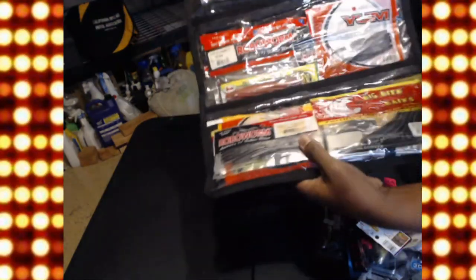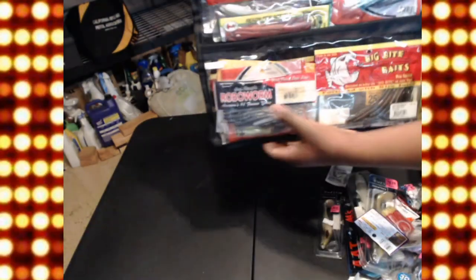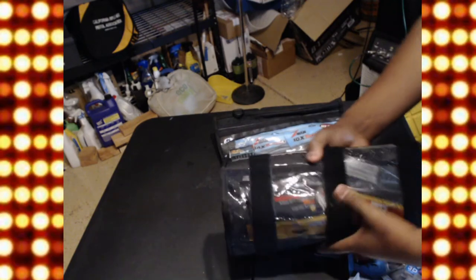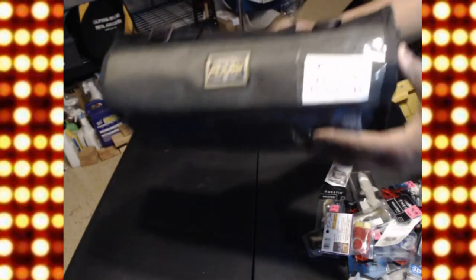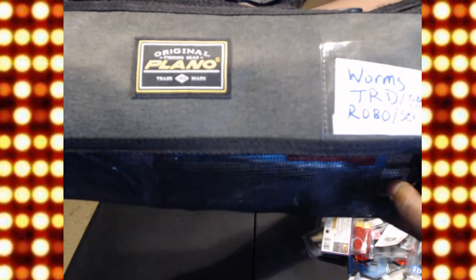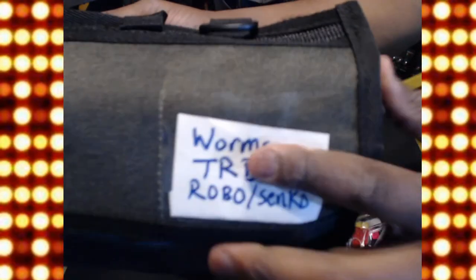And down here, we have some curly tail worms. Back in the day, curly tail worms were what you bought. That was the main thing. You get your curly tail worm, purple, black, motor oil, blue flake, and you let that be. So this thing warms up, and guess what I have in there? This thing is called worms, TRD, tubes, robo, snake, whatever. So kind of creature-like stuff. TRDs, stick bait. That's what I have in this Plano wrap.